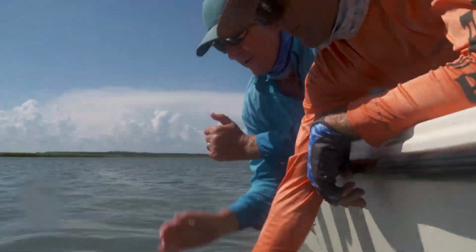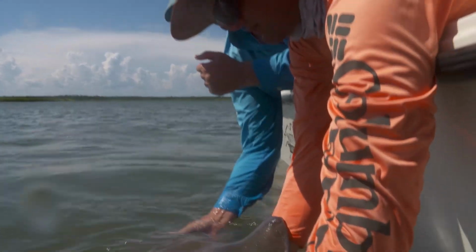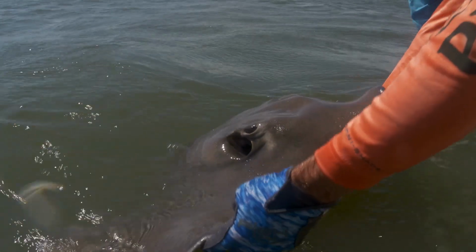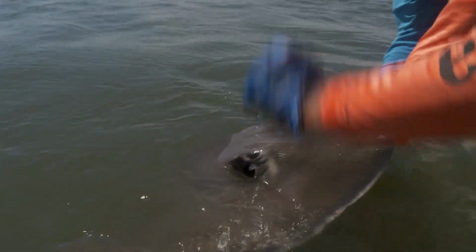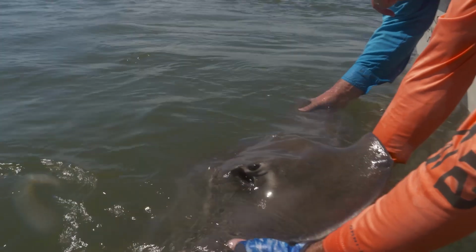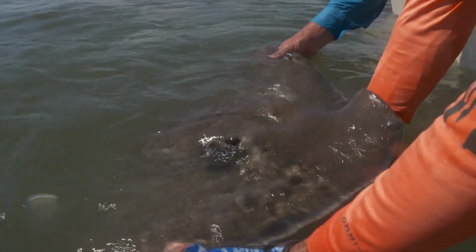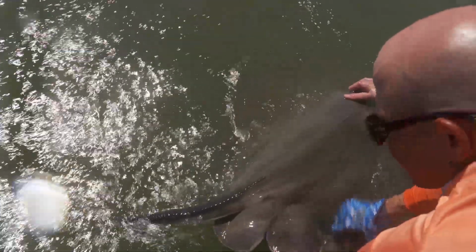So we got the hook out, and interestingly enough, this one's missing a big part of the tail, which is one of the reasons we can handle it the way we do, because stingrays often have really nasty spines, and if they puncture you, it can be really, really dangerous. But this is a big one. It looks kind of like a southern stingray, but I'm not 100% sure. I'll have to look it up once we can review this video and get a better look at it. Okay, you ready to go? Let's let him, here goes.